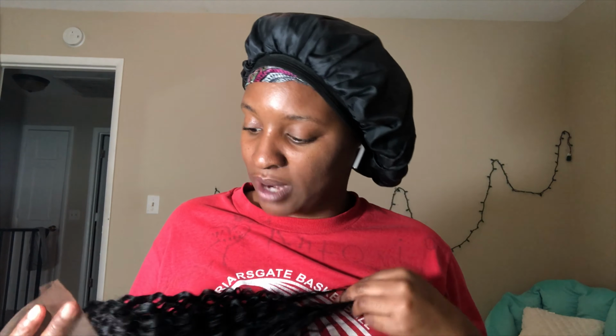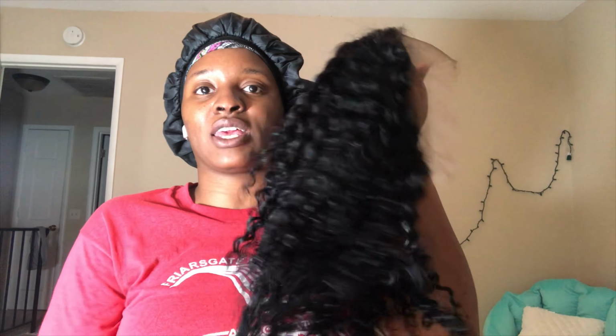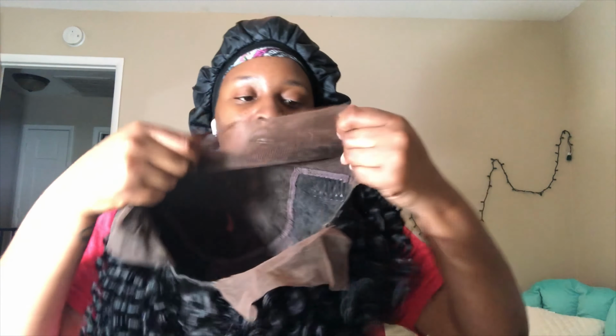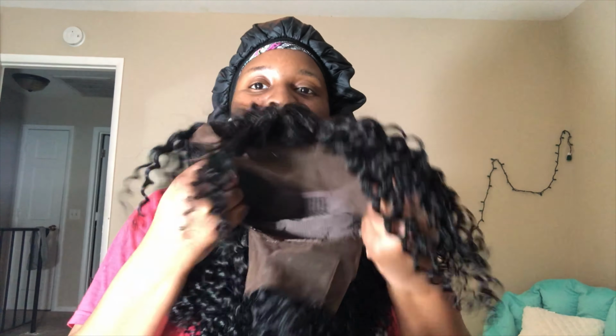Okay. Yeah. I guess that was just from, like, I don't know. But, yeah, this is so nice. This is a 12-inch full lace. I'm actually gonna do this down the middle. I cannot wait to put this on, y'all. This is so freaking cute.